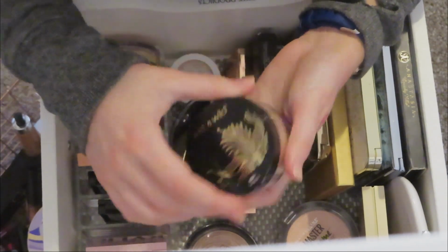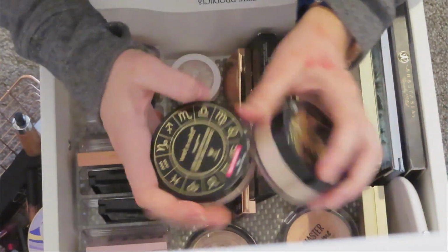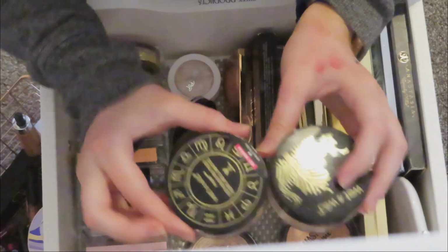I really like these. They're only like $3. This one is the shade I'm So Lit, and this is the shade Written in the Stars. So these are really cute, really affordable.